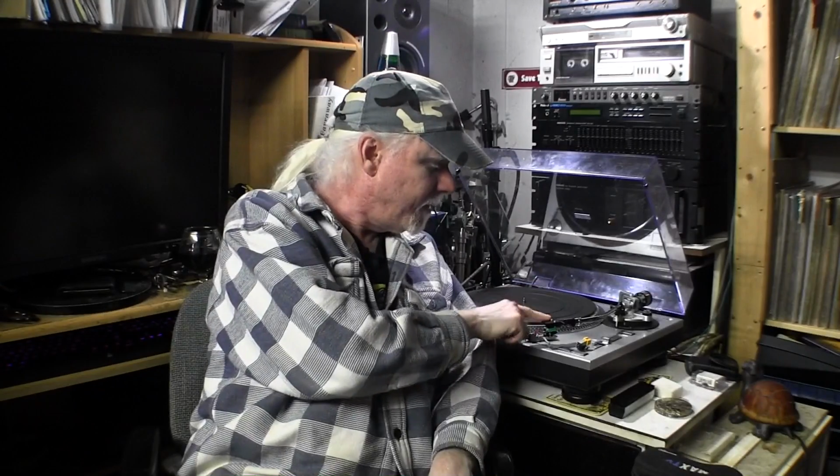The next one, tone arm, which is this thing here. The big debate about tone arms, S-shaped versus straight. All right, I'm not going to go into a lot of detail about this. The main thing is that I don't think there's any difference in the sound.